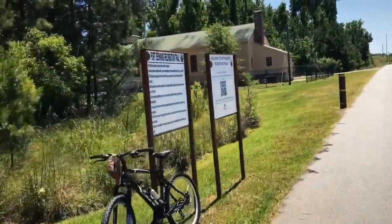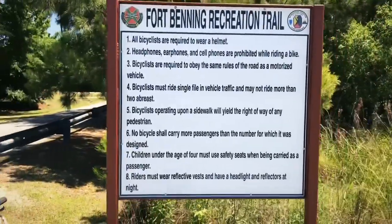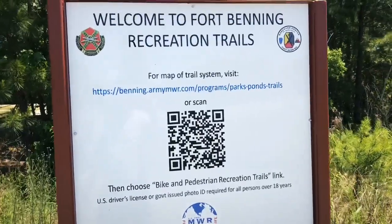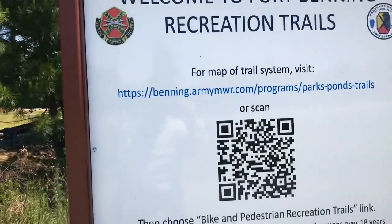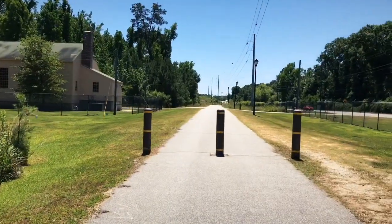And here's signage for the Fort Benning Recreation Trail. Welcome to Fort Benning Recreation Trails. All kinds of information there that you can get. You can scan the QR code or look up the website. So I'm going to head up here towards Fort Benning.